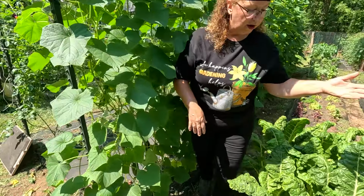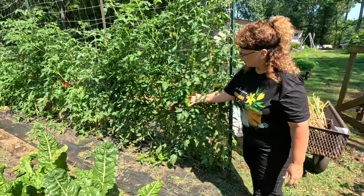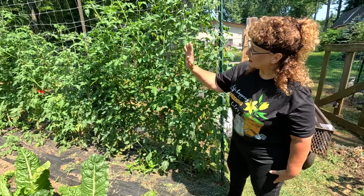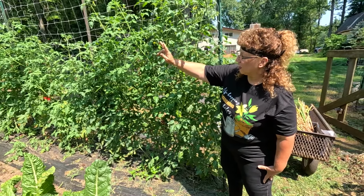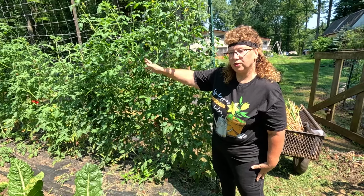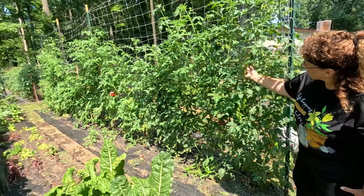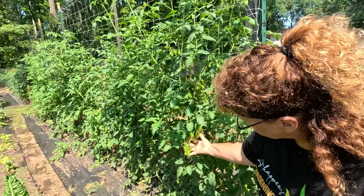And we have my indeterminate tomatoes here. I plant cherry type tomatoes on each end, and the rest of my tomatoes that we grow vertically are the slicers and the ones we like to eat. These are my indeterminate tomatoes. But look at these clusters of tomatoes. So we're gonna have a lot.